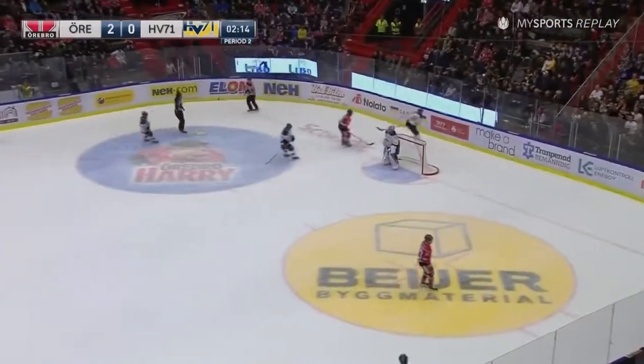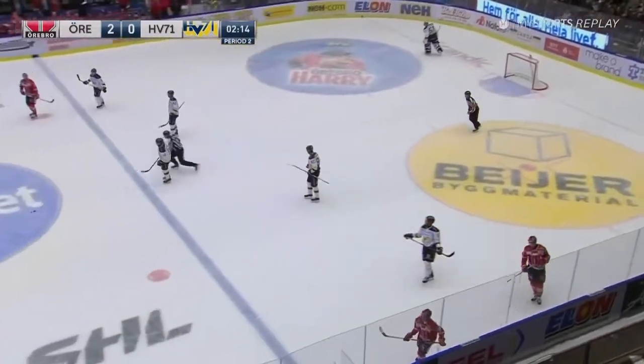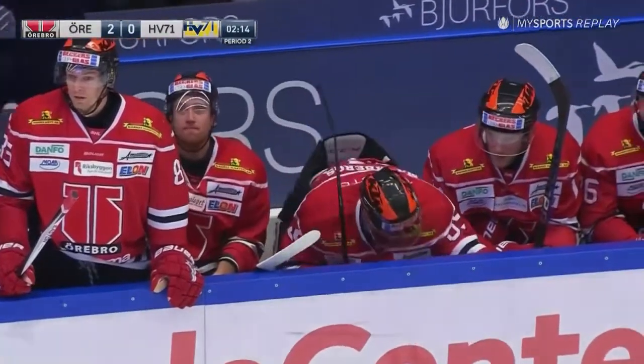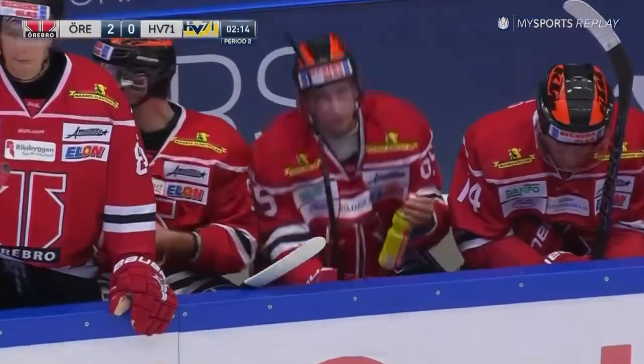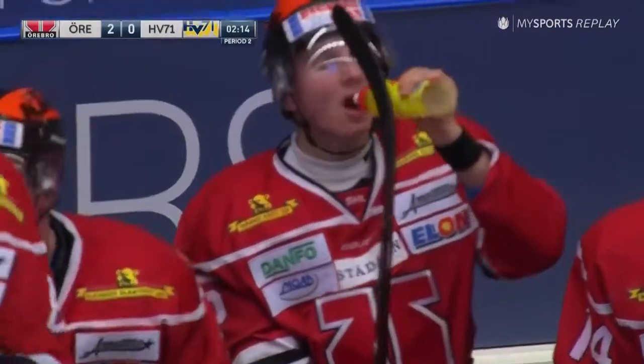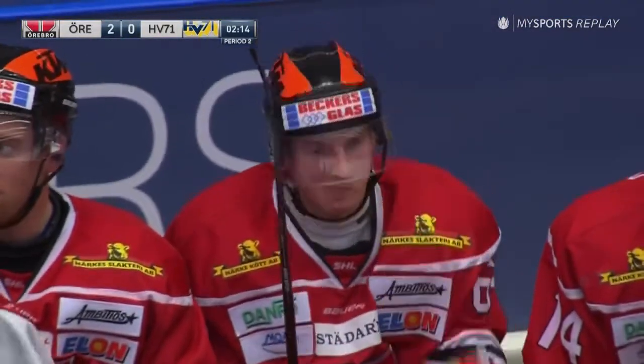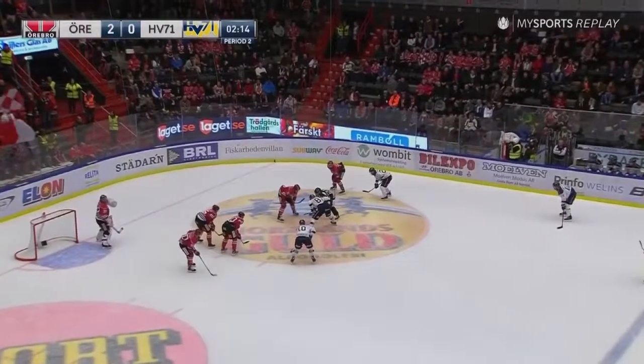And this is going to be an icing call going against Örebro with 2:14 remaining here in the second frame. And so Örebro setting themselves up nicely for the third period. If they can hold on to this 2-0 lead and carry it into the third frame, they'll give themselves a pretty good chance to come away with their first win in 6 games.